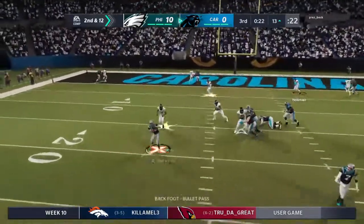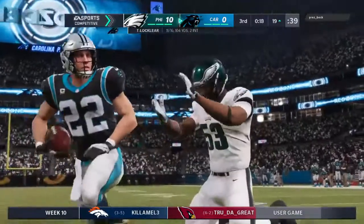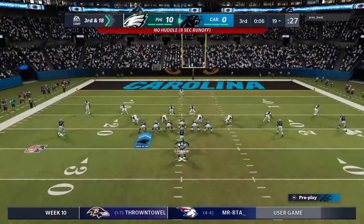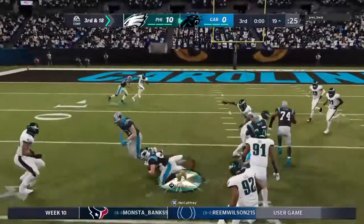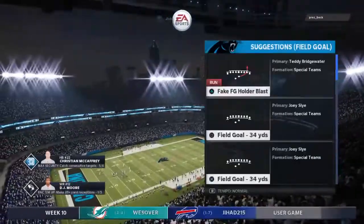Looking to throw. Locklear. Oh, it's a screen pass. That's complete. And they'll lose yardage here. Knocked back to the 19-yard line. Christian McCaffrey. Give him a loss of 6 yards, and it brings up 3rd down. 3rd down, here's McCaffrey. And he'll go down, and that will do it for the 3rd quarter of action.